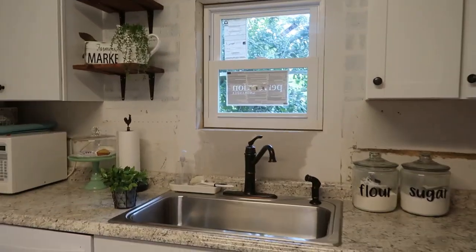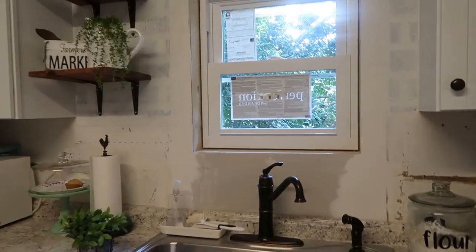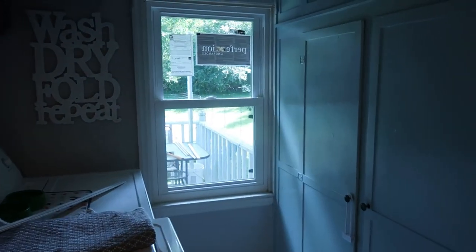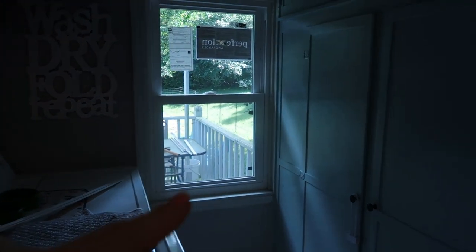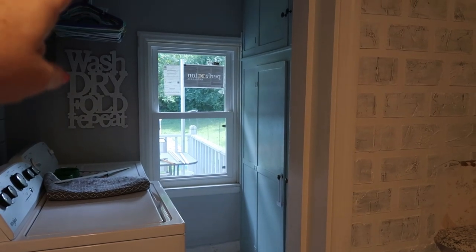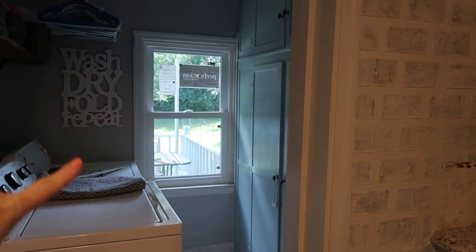Alright, so they're not finished yet, but here's a little sneak peek of my kitchen window, and then this one. And this one right here, I am loving. It's so huge. It doesn't have the panes on it. It just feels so open and wide, and it looks like there's not a window there, although my blinds are usually down, but I love that window.